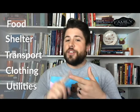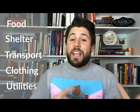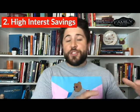Number one, most importantly, make sure that your essentials are covered. Food, shelter, transportation, clothing, utilities. Make sure your bases are covered. There are a lot of people negatively impacted by what's going on. If you've lost your job, you're going to need this money. Save the money. Use it for food, shelter, transportation, clothing, utilities. Cover your basics. Number two, take the money and put it in a high interest savings account.